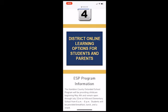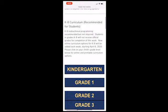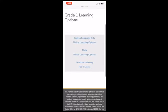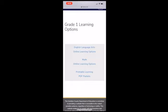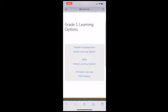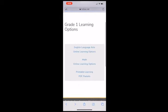Okay, so once you get to hcboe.net, you're going to scroll down to where you see District Online Learning Options for Students and Parents. You're going to click that, and it's going to take you to see different grade levels. You're going to click first grade, or whatever grade level you're looking for, and there's English language arts and math options, and it gives you the different weeks of learning and the resources to go along, and also printable resources at the bottom in case you want to do that as well.